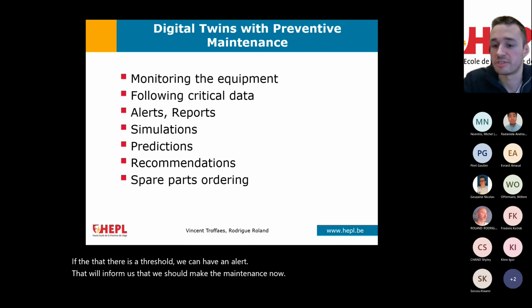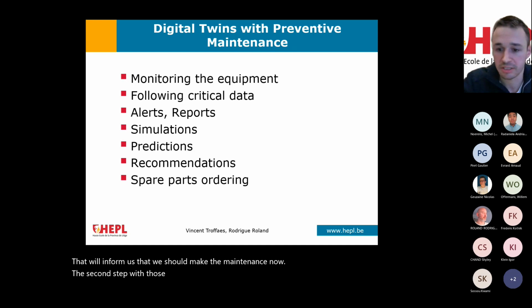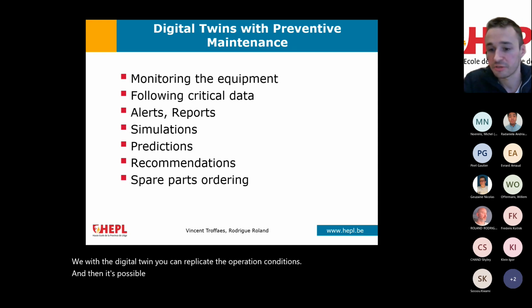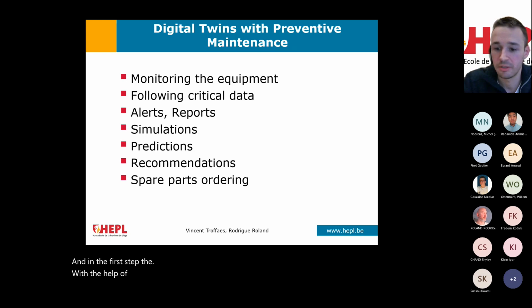In the second step, with those data, it's possible to run simulations. With the digital twin, you can replicate the operation conditions, and then it's possible to predict failures. And in a third step, with the help of artificial intelligence, the predictive maintenance can be used. So the digital twin will predict the failures itself and identify the cause of it, so it can estimate the remaining lifetime of an equipment.